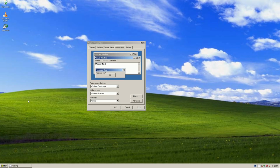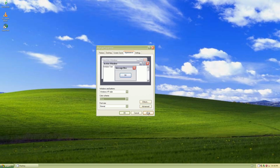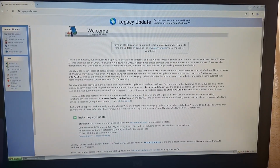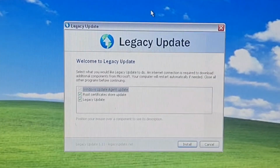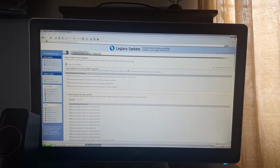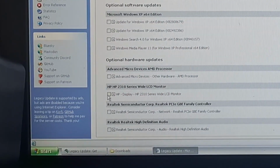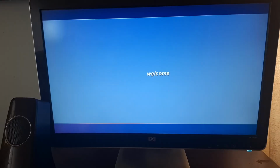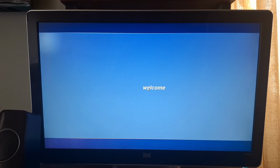Windows XP's interface is very customizable. With a bunch of different themes, you can truly make Windows XP your own. Then I downloaded Legacy Update. Legacy Update is a tool that allows older versions of Windows to fetch and install existing updates and security patches. Look at all these updates available. That's almost 14 years worth of updates ready to be installed. Legacy Update was also able to find my sound driver, which I wasn't able to find by myself. I let the installer run for a couple minutes, quick reboot later, and I was on a fully updated Windows XP, now with sound.